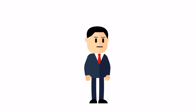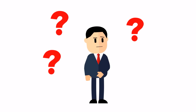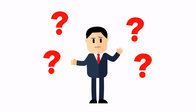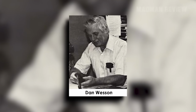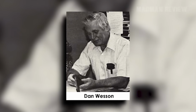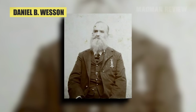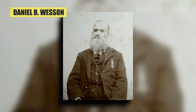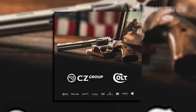Now, just in case you're wondering whether Dan Wesson and Smith & Wesson are related in any way, I mean, they're both Wessons, right? Yes, they're related through family lineage, not direct business operations. Daniel B. Wesson II, who founded Dan Wesson Firearms, was the great-grandson of Daniel B. Wesson, one of the original co-founders of Smith & Wesson. But Dan Wesson Firearms operates independently from Smith & Wesson. Oh, and the Dan Wesson brand? It's now owned by CZ.